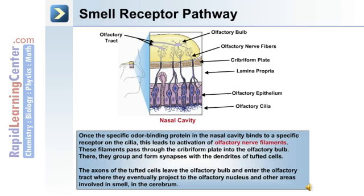Once the specific odor-binding protein in the nasal cavity binds to a specific receptor on the cilia, this leads to the activation of olfactory nerve filaments. These filaments pass through the cribriform plate into the olfactory bulb. There, they group and form synapses with the dendrites of tufted cells.